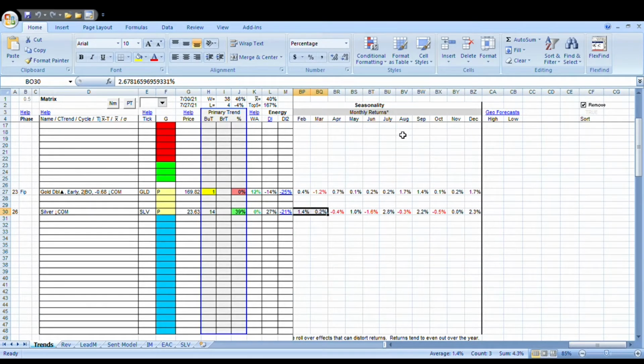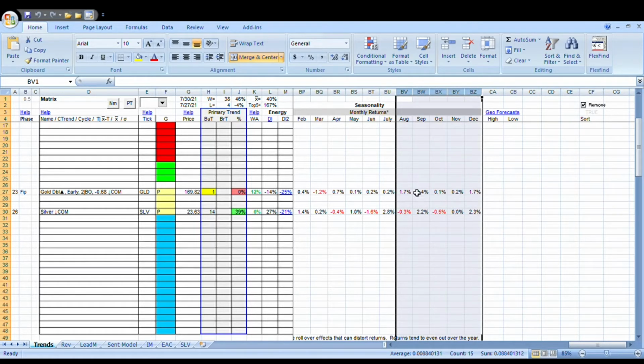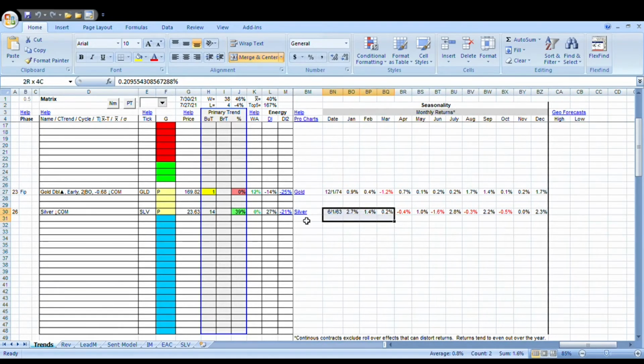In terms of the seasonality for both gold and silver, we can see as we flip from July to August here, we start to get into an overall seasonally favorable period. It's all black for gold. We have a couple of intervening down months for silver, but in general there are two very good months, both in September and December, and it opens up a very strong period for silver once we hit November, for the next 4 or 5 months.